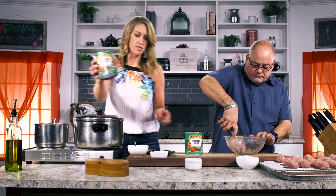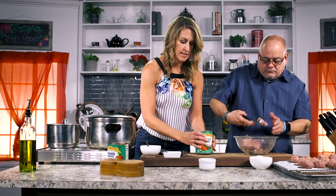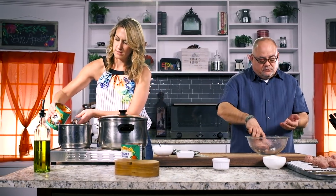So in goes the crushed tomatoes. And next is the can of tomato sauce.